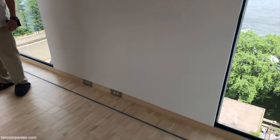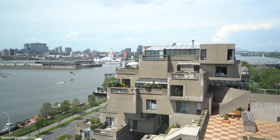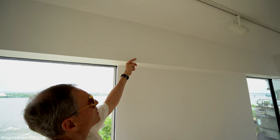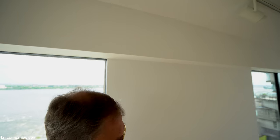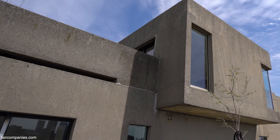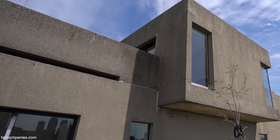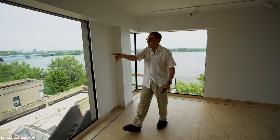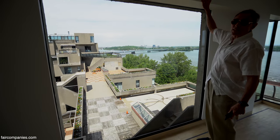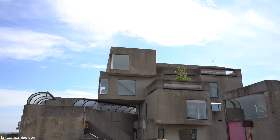The construction is a construction of modules. Each one of the modules is structural. So you have this extra concrete up here, and you also have it in the floor, but you don't see it. But we'll see it later when we go outside, because there's a line right underneath the windows. That's where your concrete is double the thickness of the walls. When you look at the walls here, you can see that's the normal thickness, but up here you've got double that. And you've got other areas where the wall is thicker because it's part of the construction.